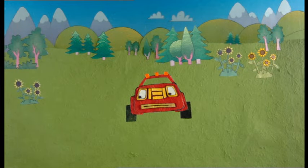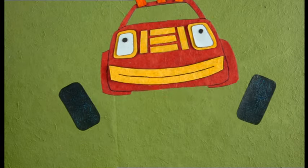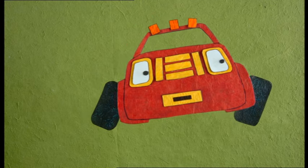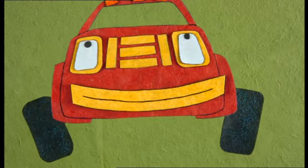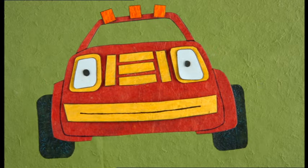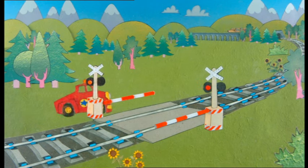Oh, hello, little truck. Don't look so sad. I've got a job for you. We've just built a brand new level crossing and it needs someone to try it out. Yes, little truck. That's you. So, that's how we lay rail track.